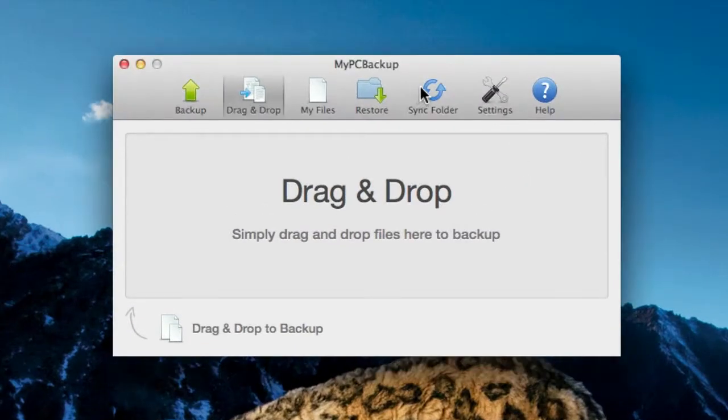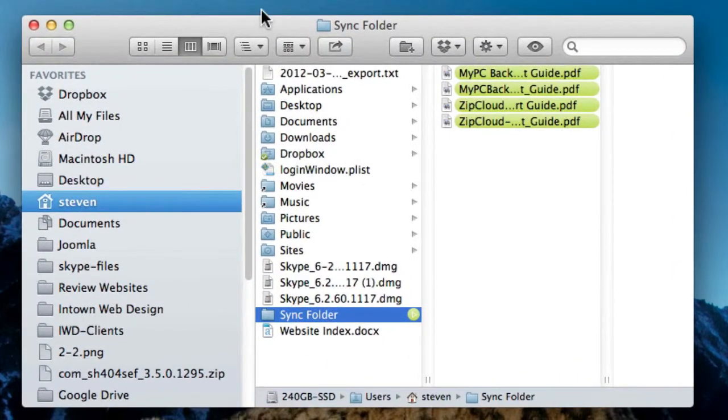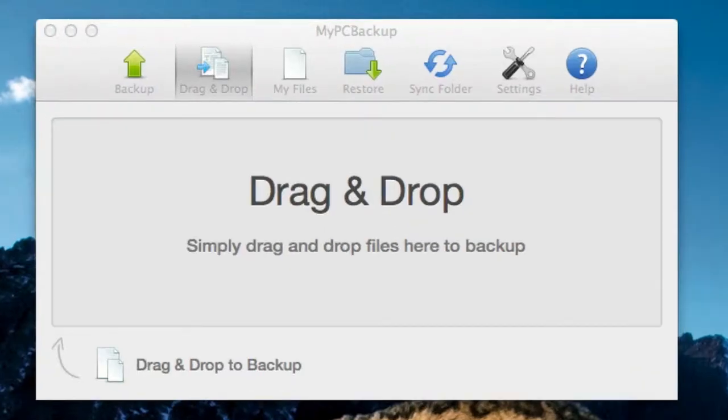And one of the other features that MyPC Backup does have is this sync folder. You click on that, and it just opens up the folder for you to see what's in there. The sync folder will share all files with all devices that you have this installed on. So this isn't your traditional backup, but rather just the files that you want to be able to access from multiple devices. So that's pretty much it. Just a quick walkthrough of the MyPC Backup software interface. As you can see, it's clean, simple, easy to use, and does have a few paid upgrades that give you more functionality, which you may or may not use.